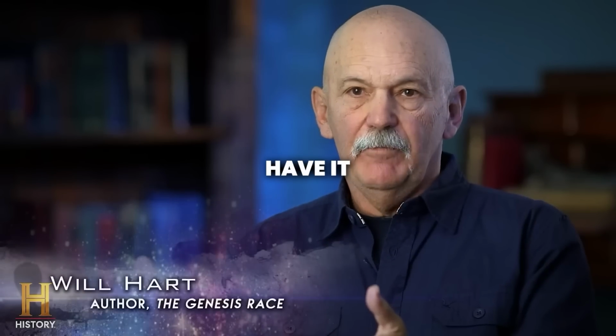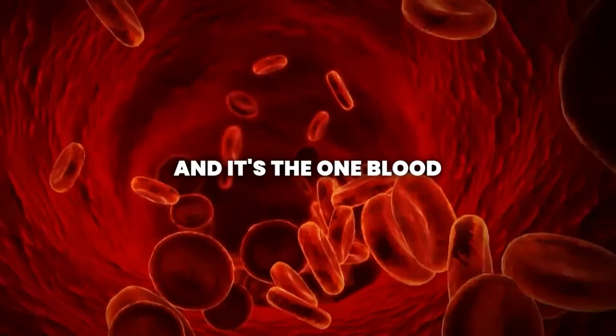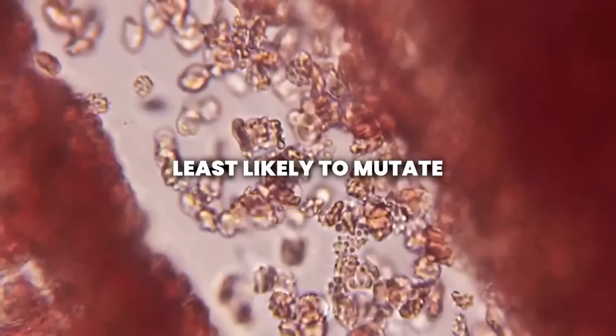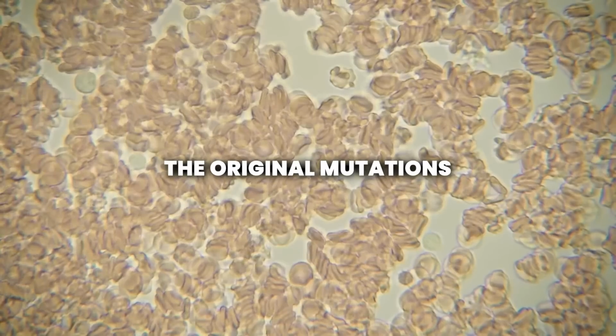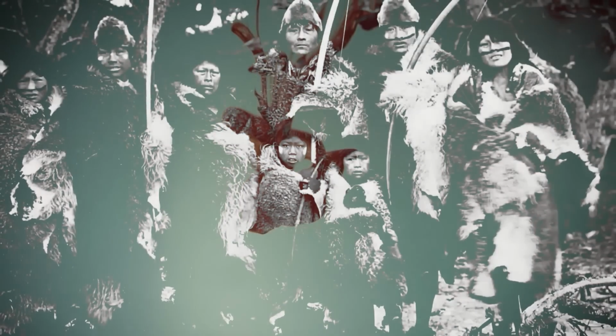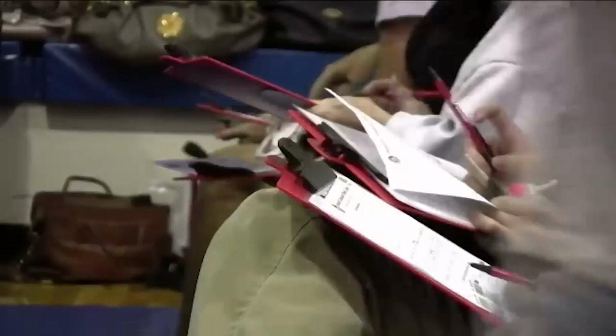The world didn't have it until colonization started in the 15th century. And it's the one blood type that is least likely to mutate or interact with other blood types. In the previous pandemic, we would never know this information. The original mutations are thought to date back nearly 20 million years. A rare blood type discovered among Native American lineages has shaken up the entire scientific community.